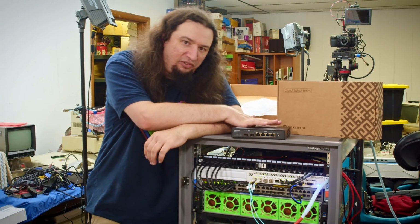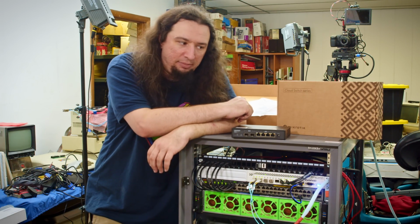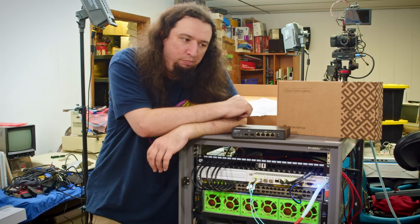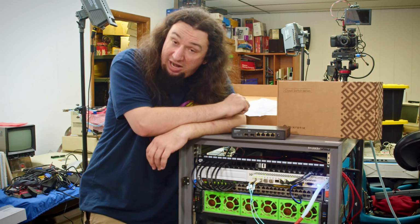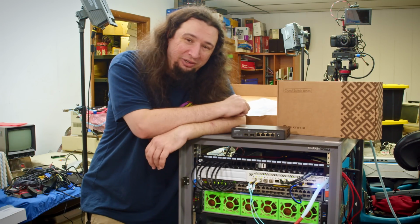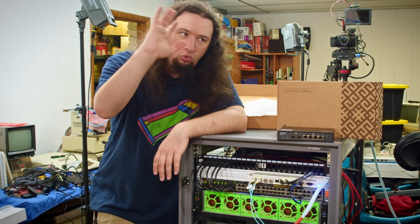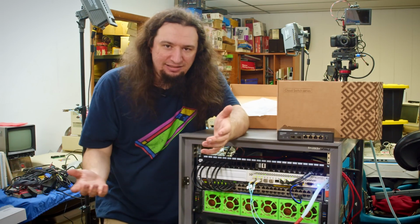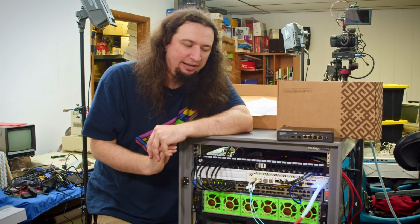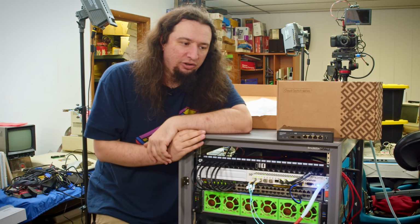I did 2.5 gig on that one when I didn't really need to. I could have just run copper 1 gig because I have just pedestrian internet service at home, unfortunately. But if fiber ever becomes available, oh, I'll be ready. But yeah, that's that. The other one is going to a spot where I use my laptop as a dedicated, like, secondary editing location. I find it really handy to have somewhere to go that's not my main editing den during the day if I need a break.